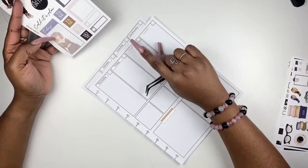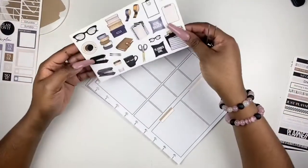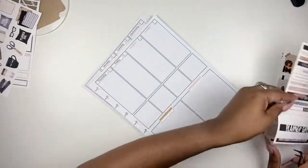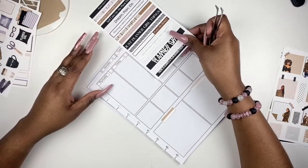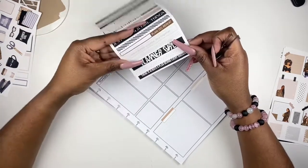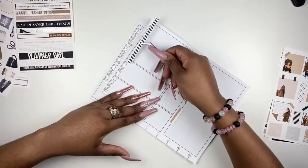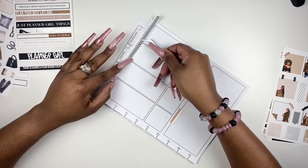Okay, so for up here, I might need to use some deco. Let's see. Like maybe, maybe this right here. It might be too long. Fine, I can always cut it.